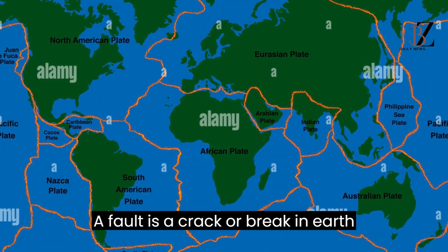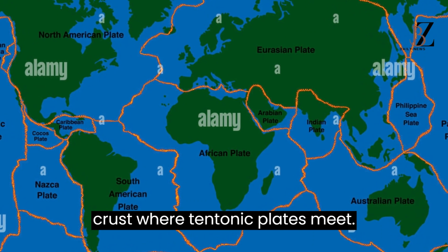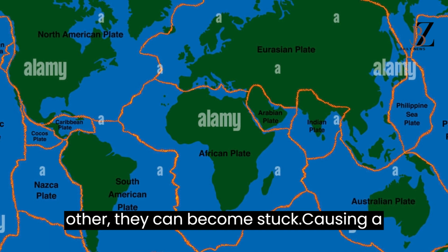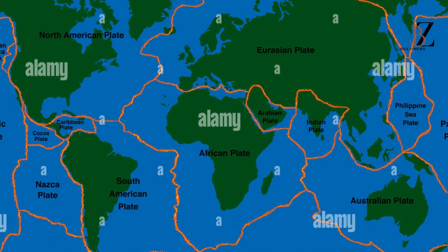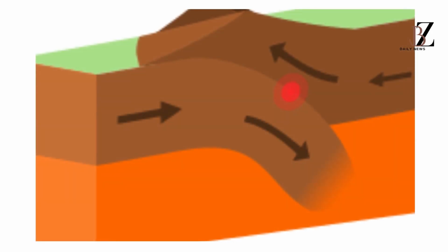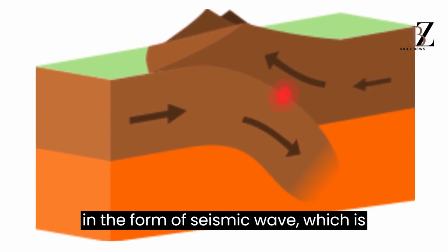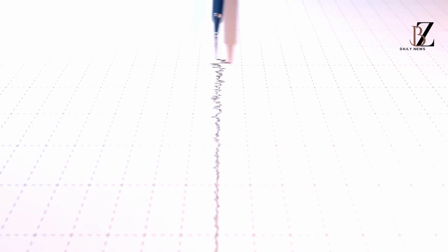A fault is a crack or break in Earth's crust where two tectonic plates meet. When these plates move against each other, they can become stuck, causing a buildup of pressure. When the pressure becomes too great, the plates suddenly shift, releasing energy in the form of seismic waves, which is what we feel as an earthquake.